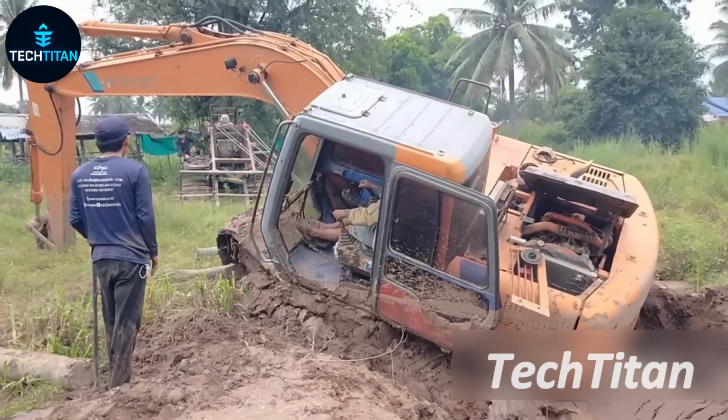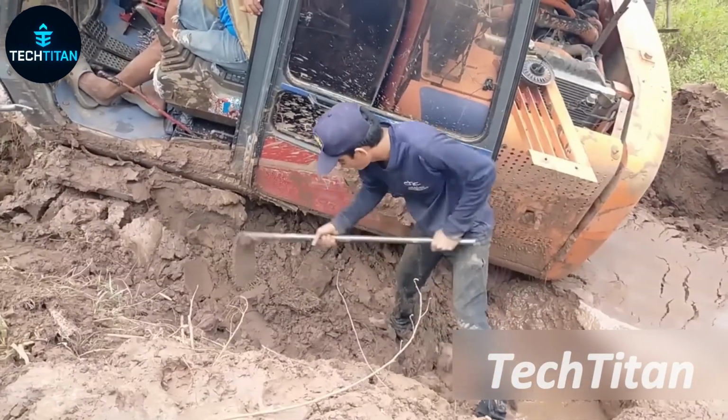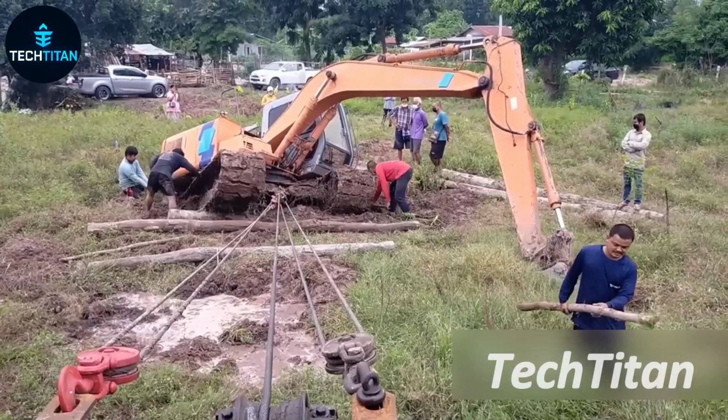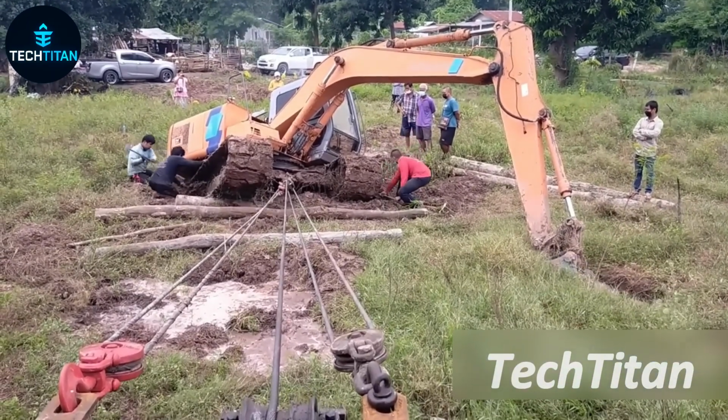The Thais have an effective method for pulling excavators when they get stuck. They use a simple winch system to generate powerful pulling force. Of course, digging a supporting trench is also a necessary step, and this method is often used here when there is no machinery available for assistance.